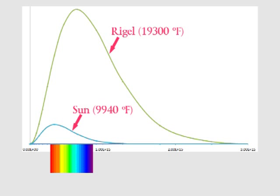In fact, this graph actually shows three plots. It shows the one for Rigel, it shows the one for the Sun, and it shows one for the human body, which I showed you earlier. It's way down here in blue. It looks like a flat line here because the peak is so much smaller than the one for the Sun. That makes sense since you're not as hot as the Sun is, and you don't glow as brightly as the Sun does.